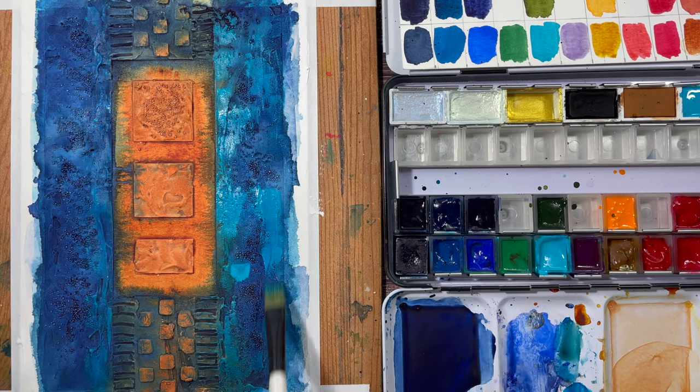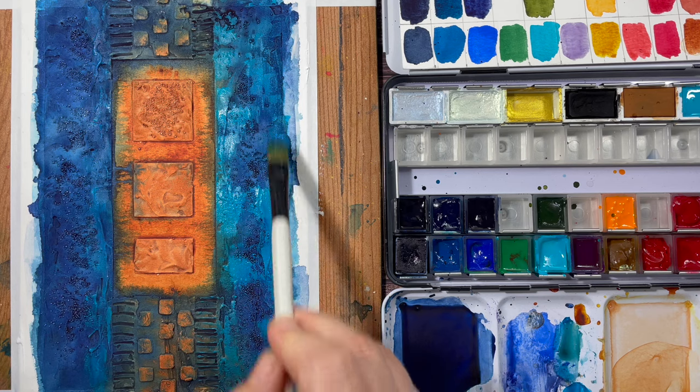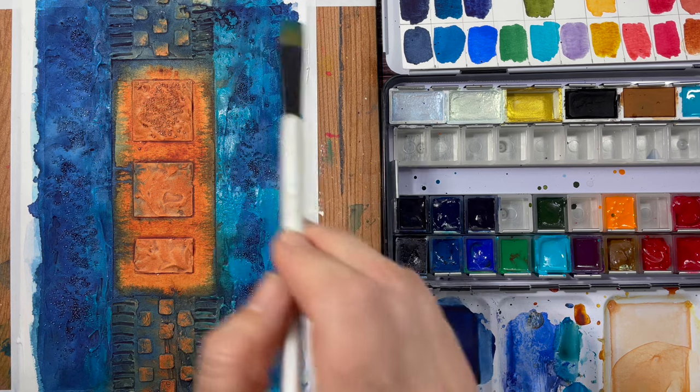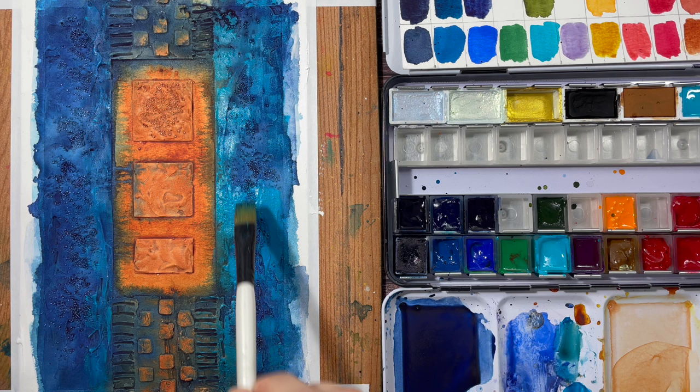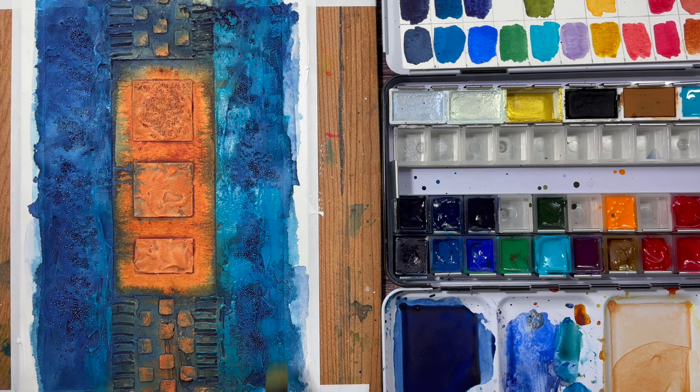And hopefully, as I'm working, you can see how it's really just covering certain areas of the painting. I'm not trying to cover everything. And that's important because I want those textures to stand out. And this is a great way to make that happen.